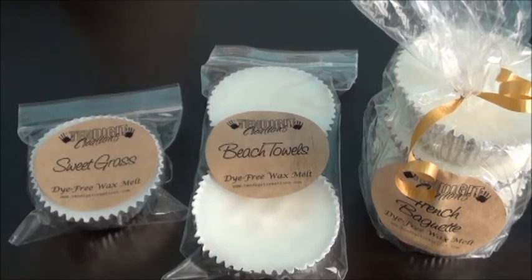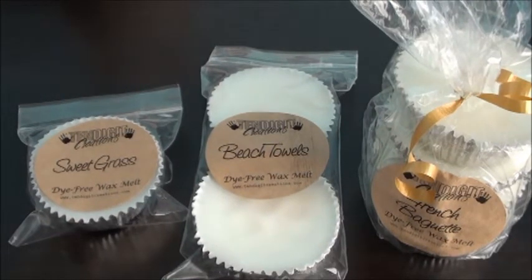Okay, so now on to my runner-ups, I guess is what I'm going to call it. Now, these aren't bad vendors by any means at all. These are just ones that I've had a little bit more hit or miss with. And that's pretty common with every vendor, to have hit or misses.